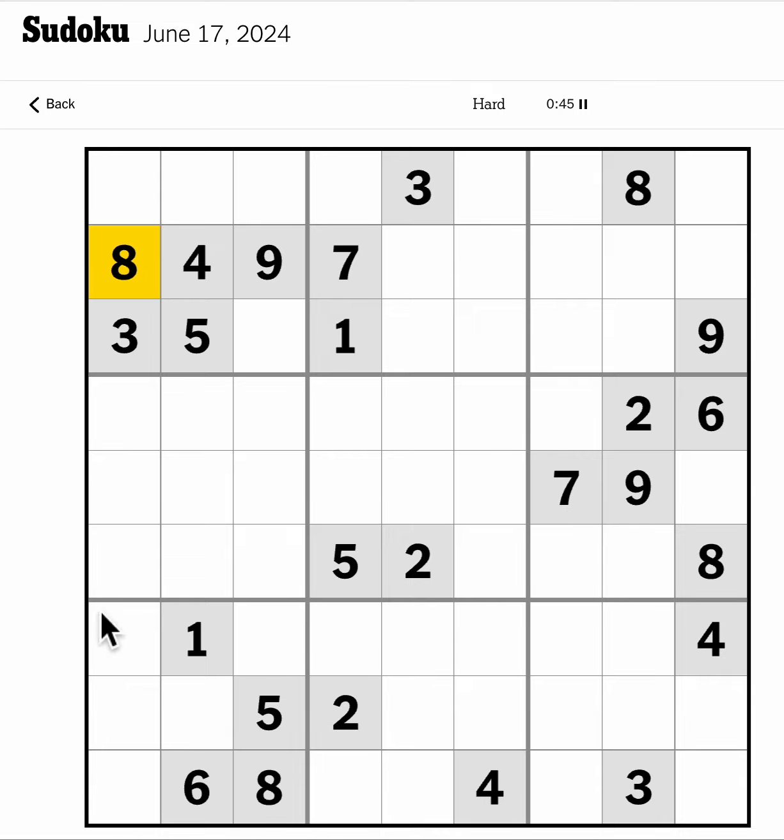And now let's look at box 7, where I can place 4 by looking at this 4, this 4, and this 4. They block these 3 cells, these 4 cells, and I can place 4 in here.